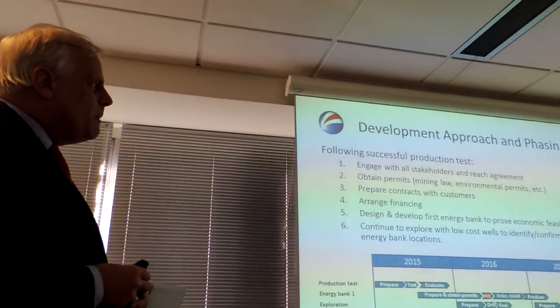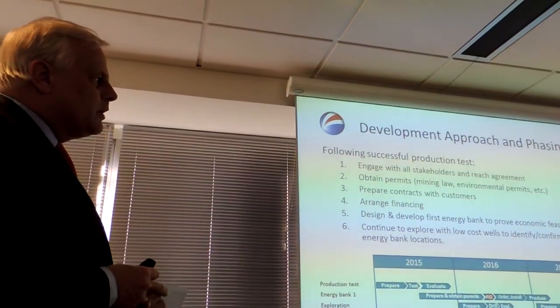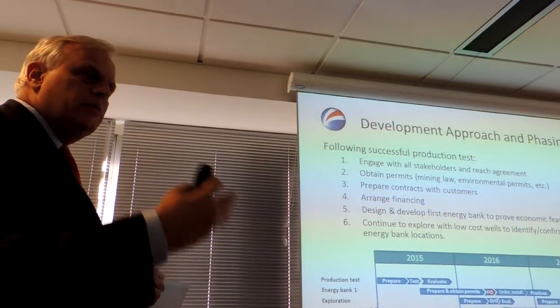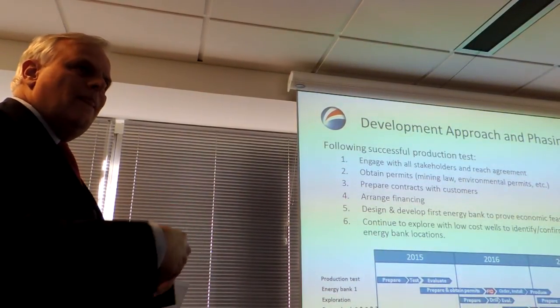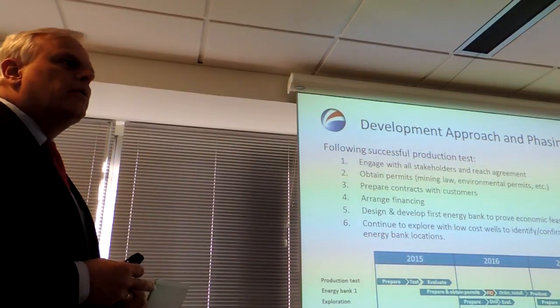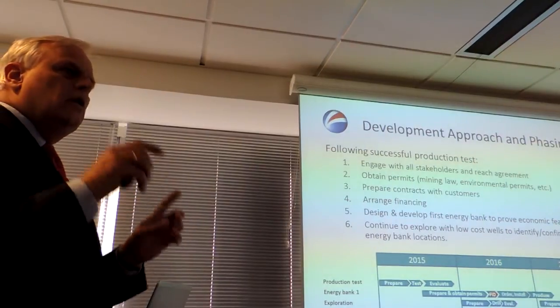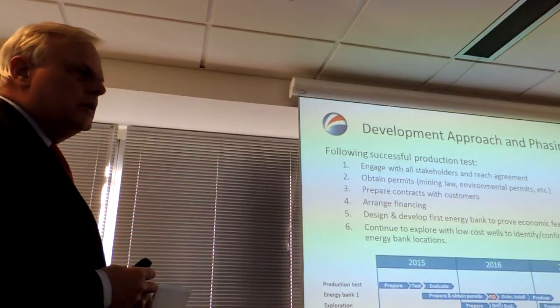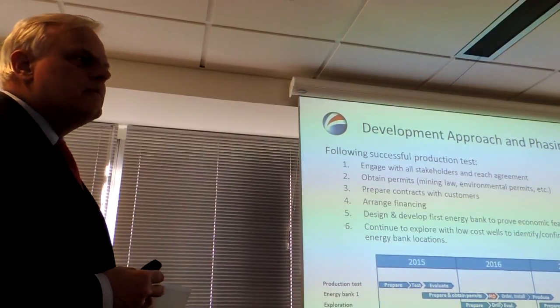And then we will prove economic feasibility on a larger scale. So it's a step-by-step approach. First is the test, then an energy bank. And at the same time we will continue to explore and find other similar areas in the neighborhood. And they're there, no doubt, but we'll have to find them first.